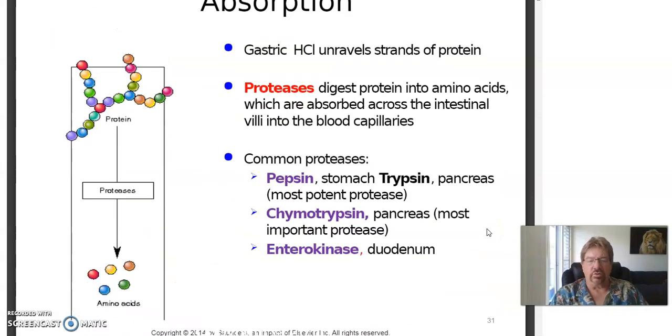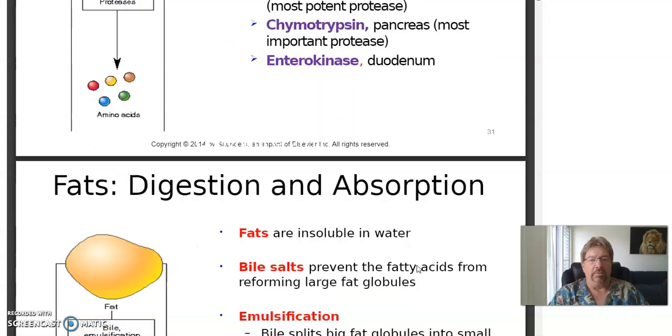Absorption. Gastric hydrochloric acid unravels strands of proteins. Remember, protein digestion begins in the stomach. Proteases. ASE means enzyme. They digest protein into amino acids, which are absorbed across the intestinal villi into the blood capillaries. Common proteases, or protein enzymes, here they break them down to amino acids, are pepsin in the stomach, trypsin, chymotrypsin, which is from the pancreas, the most important one. Enterokinase is found in the duodenum. So these other areas also produce a number of things too, guys. It's not all from the pancreas, but the bulk of it is.